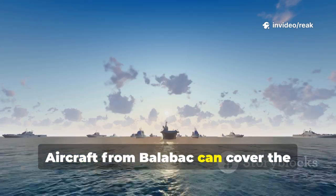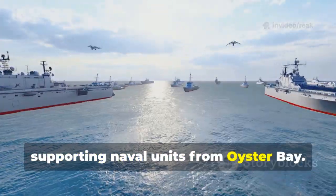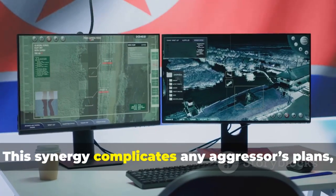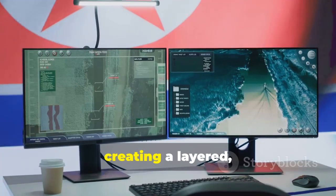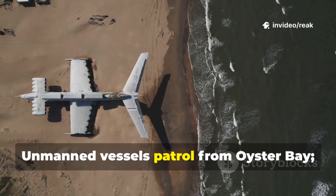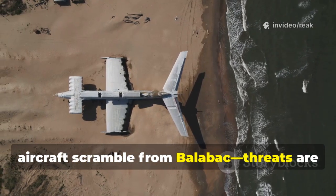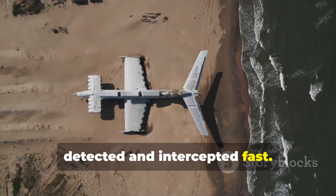Aircraft from Balabac can cover the southern Spratlys in minutes, supporting naval units from Oyster Bay. This synergy complicates any aggressor's plans, creating a layered, multi-domain shield. Unmanned vessels patrol from Oyster Bay, aircraft scramble from Balabac. Threats are detected and intercepted fast.